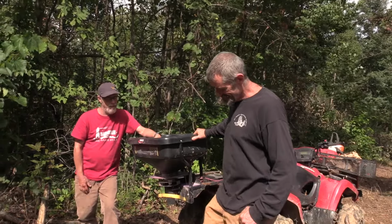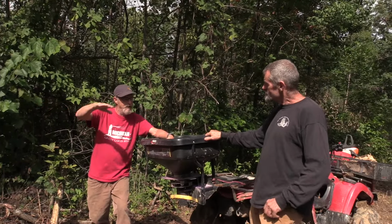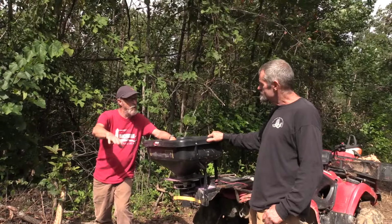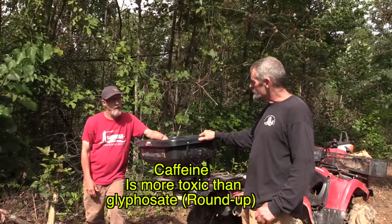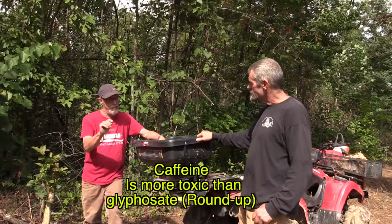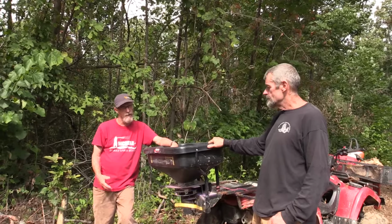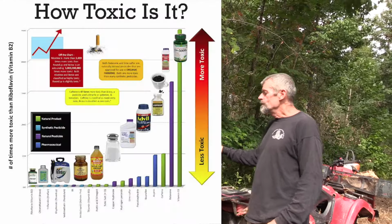As a biochemist with a lot of experience who studied the whole Roundup glyphosate thing, there isn't a shred of evidence that it causes cancer, and there's not a shred of evidence that it's toxic in any way. Caffeine is more toxic in laboratory studies than glyphosate is. What's really more likely to hurt you is the surfactant that's in that spray. It's far more toxic than the glyphosate is. So you need to worry about the surfactant, but not so much about the Roundup.